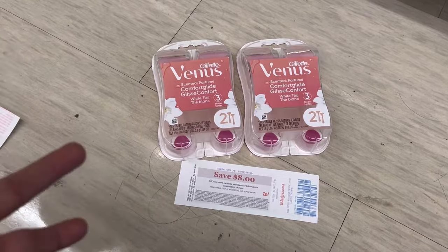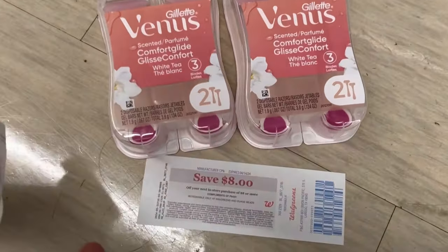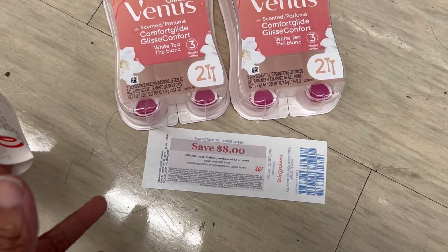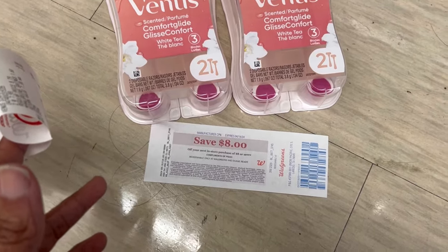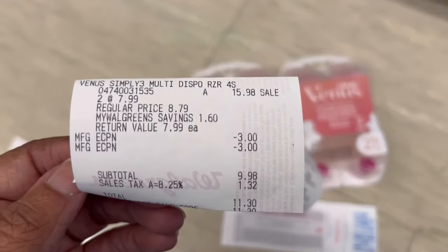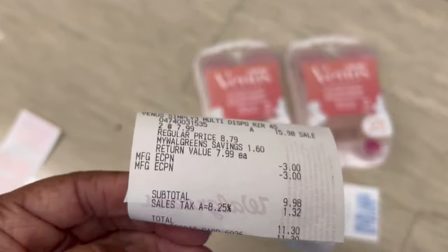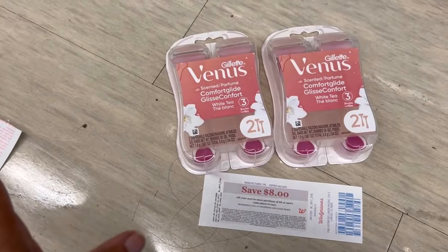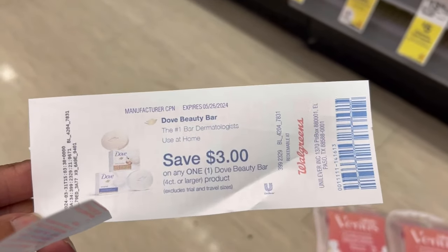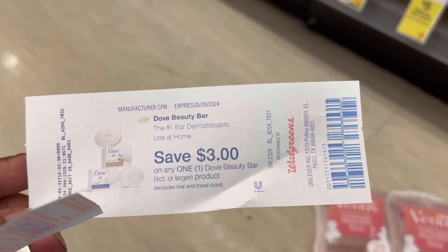So the Venus razor is giving back the $8 register reward, and they look different. I wonder if I'll be able to use those with different accounts. We'll have to find out. And the $7.99 are working. Here it is. I only had one $3 digital, so it glitched. My subtotal is $9.98, total $11.30, getting back the $8 register reward. And then this $3 beauty coupon for the Dove Beauty Bar, four count or larger, printed out.